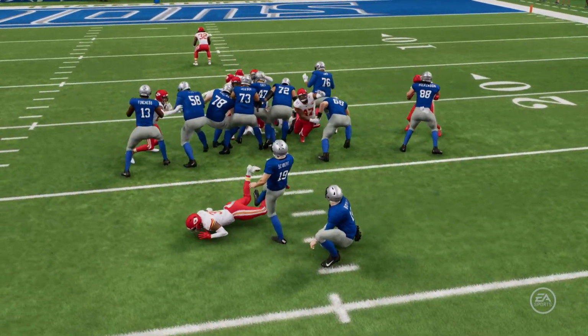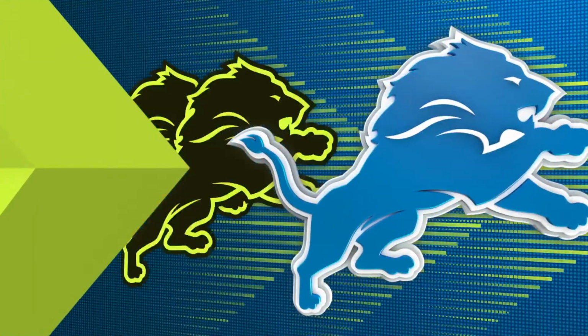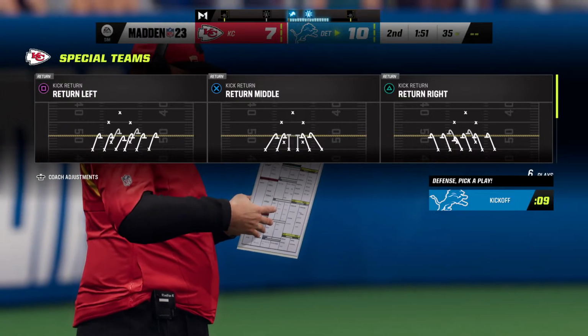So the turnover leads to points as they add 3 there. Yeah, what a sequence there, and a nice one for them. They force the interception, put together a little drive, and then come away with 3 points.